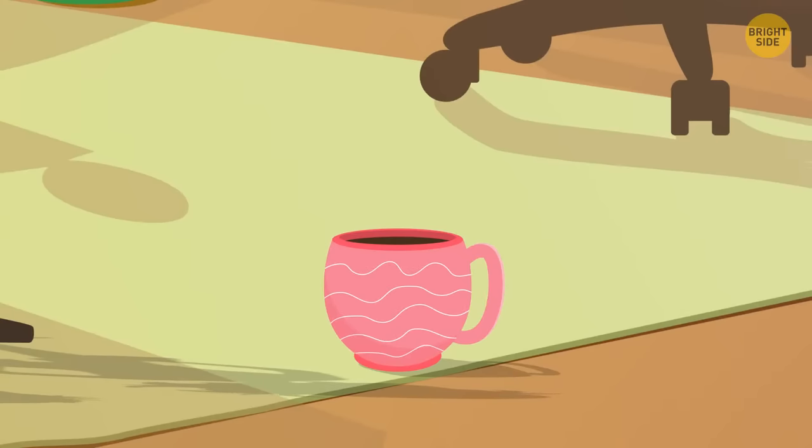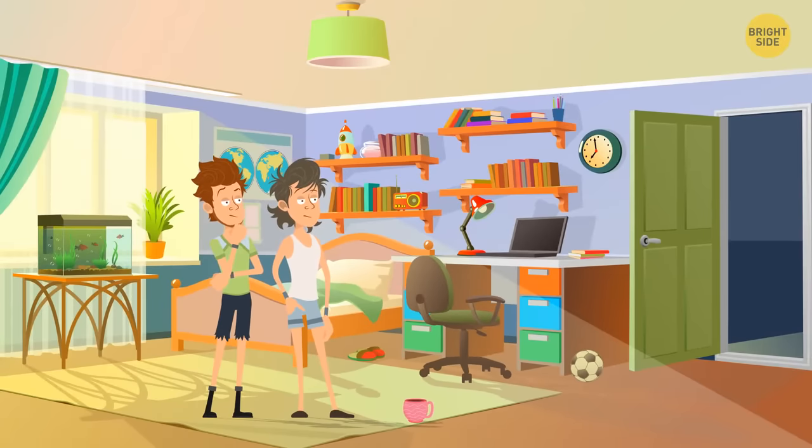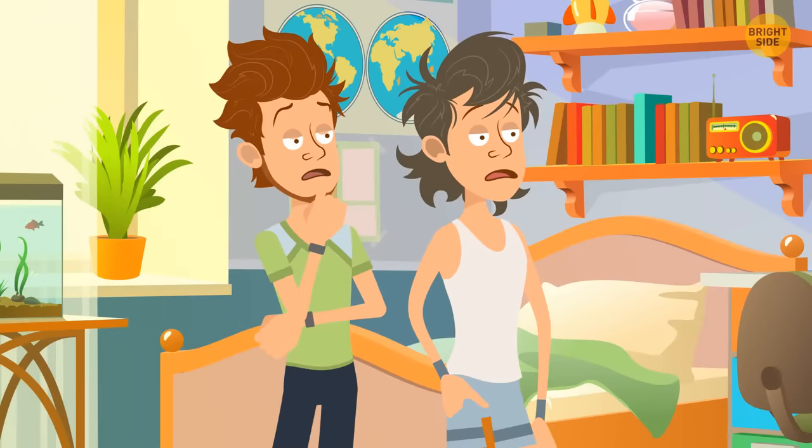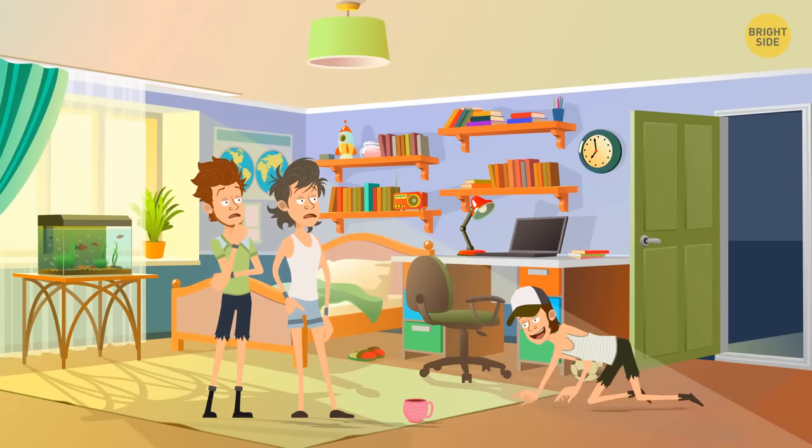He said he could place a cup in a room and crawl into it. He didn't mention whether it was a cup or a room, though. So he crawled into a room and won the bet.